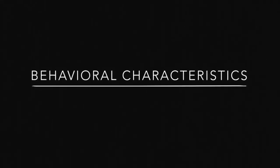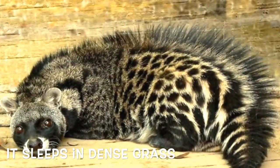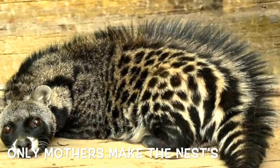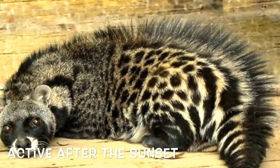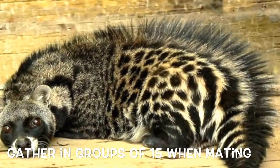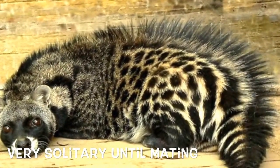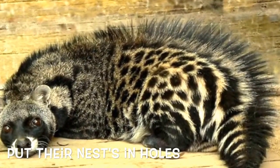Behavioral characteristics. The African civet sleeps in dense grass. Only the mothers make the nests. Either active after the sunset. They gather in groups of 15 when mating. They're very solitary until mating. They put their nests in holes.